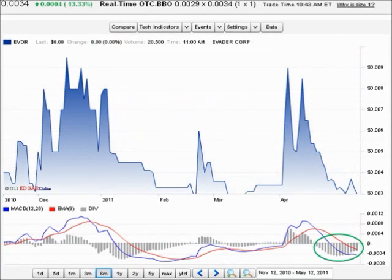Part of the science or art, depending how you think about it, of taking a long position on a stock is, of course, buying the stock at a great discount to its fair value, or even to just the previous trading sessions. So we can see that EVDR's been beat up pretty good in the last, let's call it 2 weeks. Unnecessarily so, especially given all of the great news and projects that are online right now.